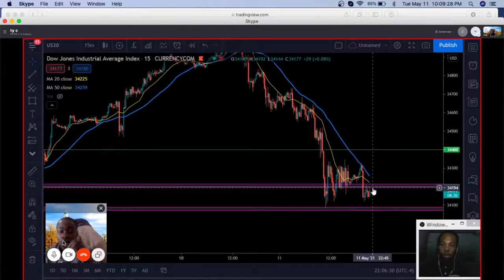So it'll be just the wick up out of the zone hitting the moving averages, and then the body will come down and close below the purple zone. So you should have been patient and waited for the close of the candle instead of just being so fast. So definitely take heed of that, but that's pretty much my analysis.